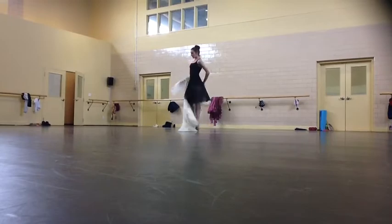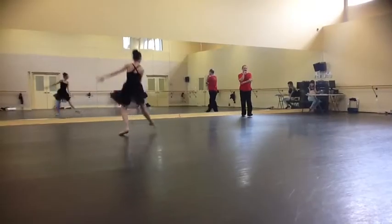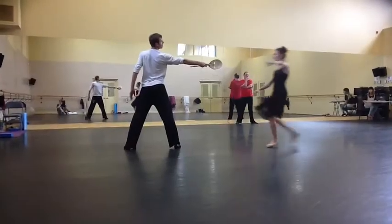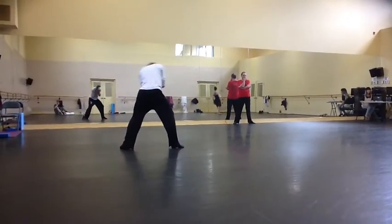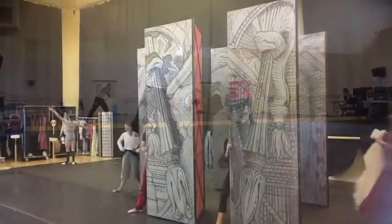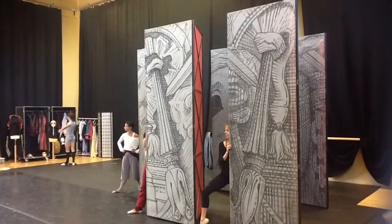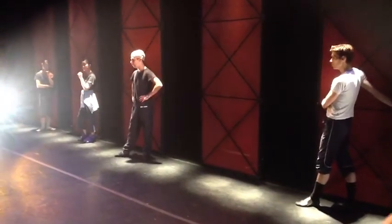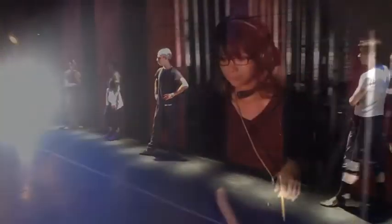We start our rehearsals in the studios, and we have our director, who choreographed the ballet, taking rehearsals and giving us direction, which is also fantastic. And before you know it, we're actually in the theater. Now, this is the next step to getting the show ready, and we start off doing tech runs and dress rehearsals.